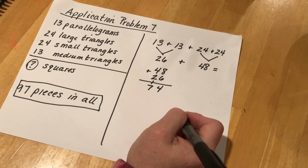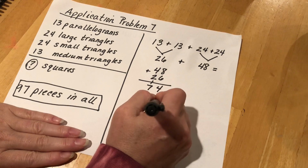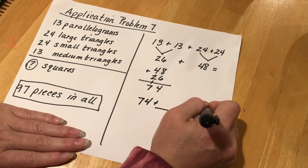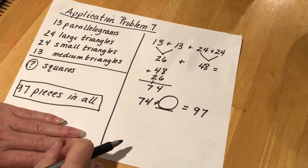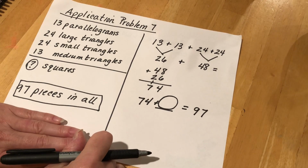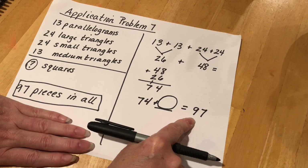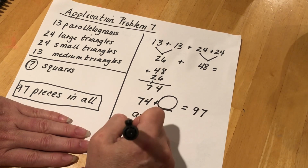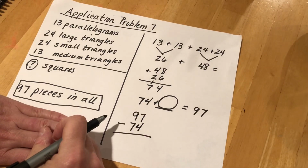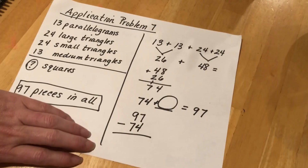So how do you think we can do that? What operation do you think we should do next? And I think I can set up my number sentence to look like this. We have this missing piece right here. Do you know what you're going to do? You can do two different things here. You can start at 74 and you can do arrow way up to 97. Or I could take 97 and I could subtract 74 from it. And I would come up with my answer that way.